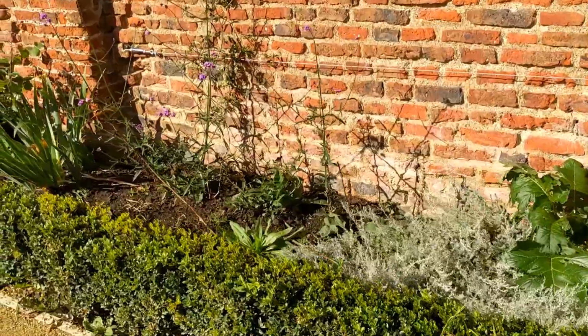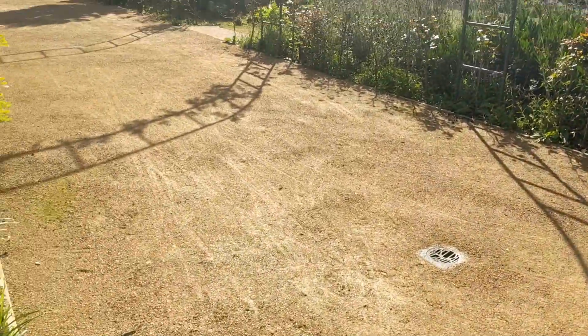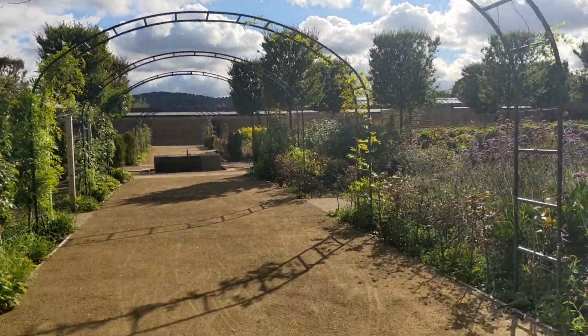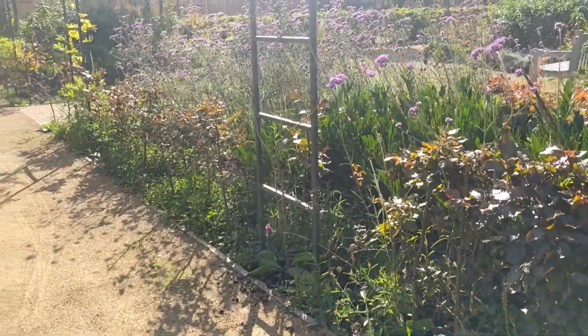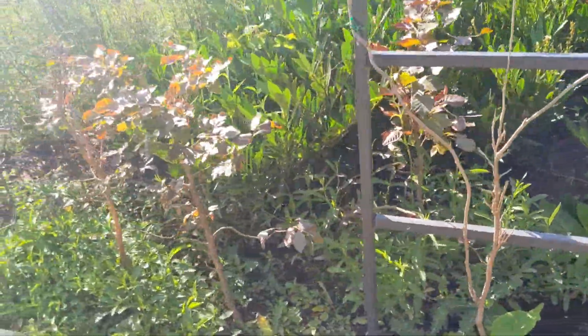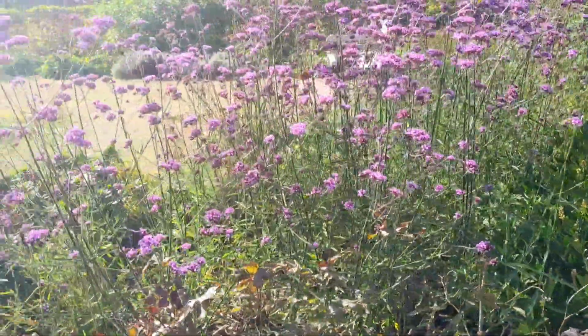Oh, I like that idea. Oh, look at that, that's really nice. And you'll see plants are starting to climb there. It must have cost a fortune for all these plants. Well, yeah, it will be, because it was all derelict.